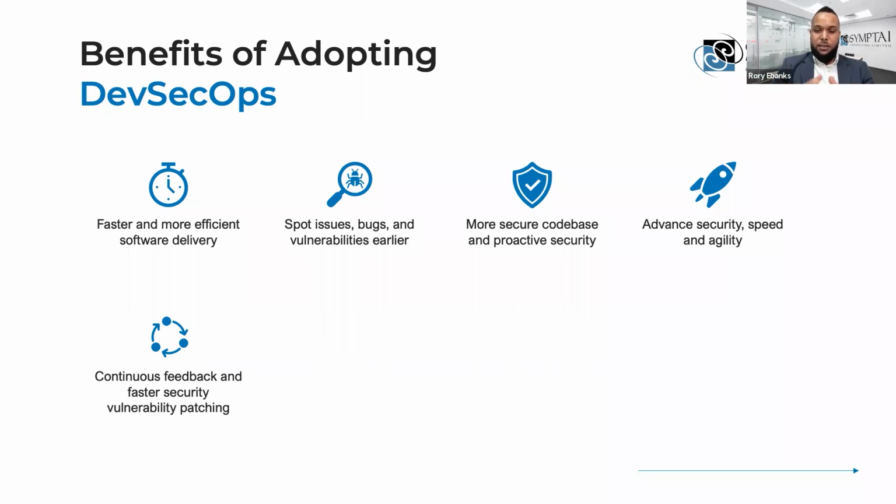If we identify a security issue or a security weakness, we have a better way of managing that and a better way of controlling the risk. It provides continuous feedback and faster security vulnerability patching, because we're built in and we're integrating with the operation side. So if we identify a security issue, say that you have an outdated software version, then because we're communicating with the operations team and they're a part of the process, it's easier for them to patch. It's easier for the developers to communicate what version they need, and it is much safer and much faster.